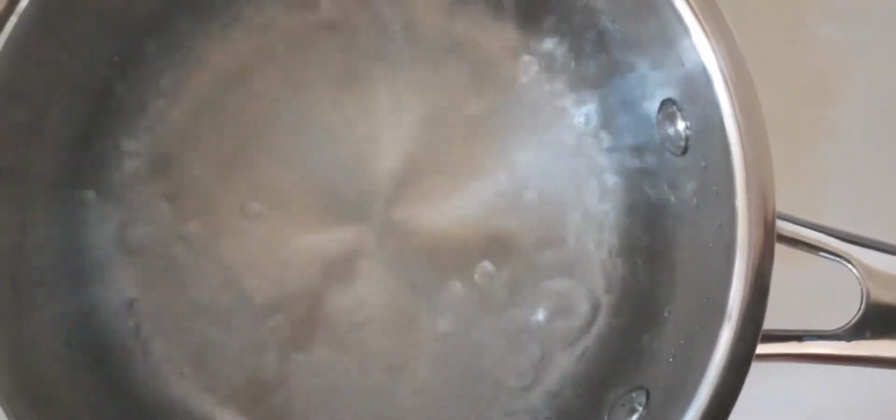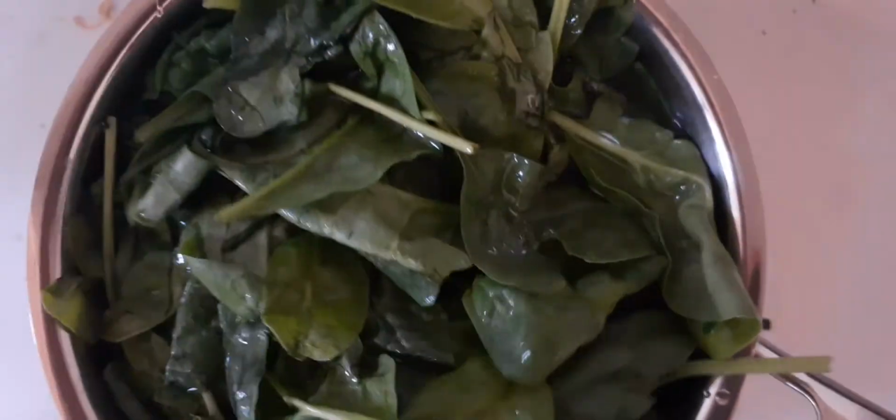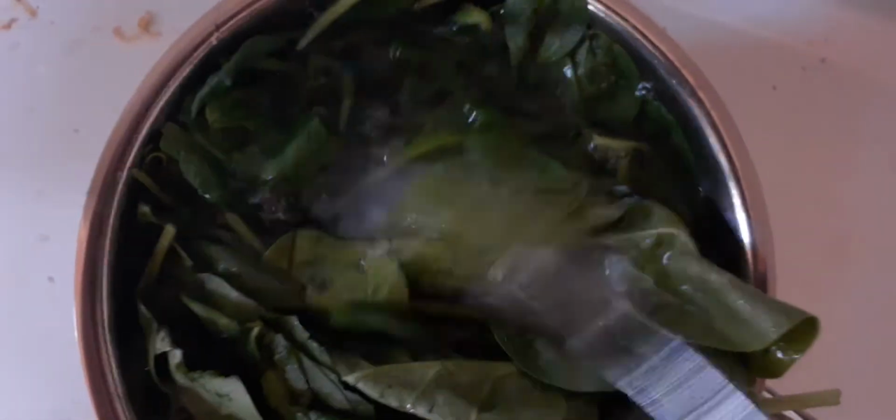I boil the water, so I will put my spinach there to bath. Lang siya guys, ibabat lang natin, parang papaliguan natin yung spinach, and then hahanguin na natin while the water is already boiled. Okay, para lang siya matanggal kung ano man ang mga sediment na mga nandiyan.